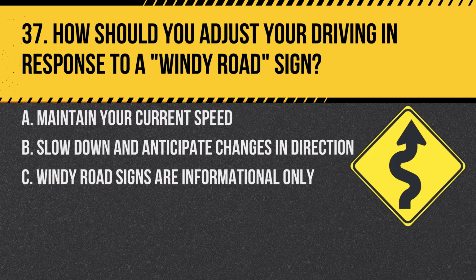Question 37. How should you adjust your driving in response to a windy road sign? A. Maintain your current speed. B. Slow down and anticipate changes in direction. C. Windy road signs are informational only. Answer. B. Slow down and anticipate changes in direction. This sign warns of upcoming curves and turns.